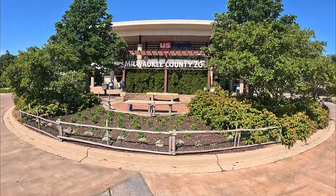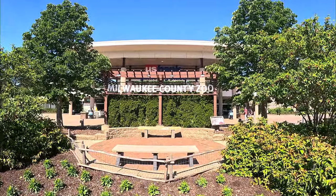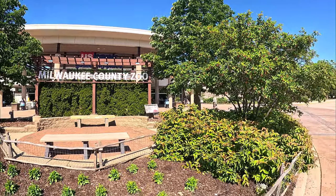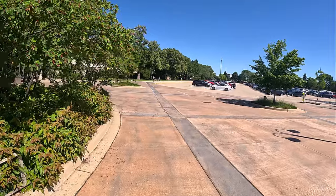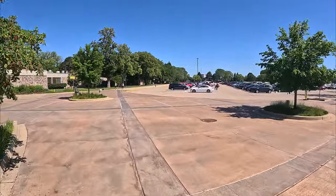I am so excited. We have a ton of things planned, but let's get started today at the Milwaukee Zoo. We're going to go on an adventure filled with animals, fun activities. We're going to go and see the monkeys, the bears, and of course the hippos. And then I think we'll finish this amazing adventure off at the train station. So let's go ahead and get started.